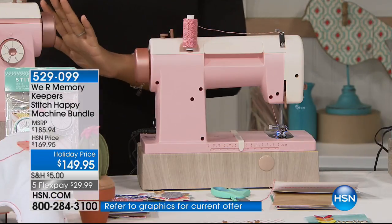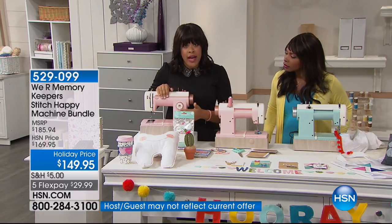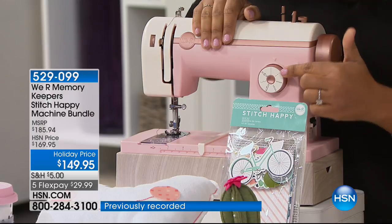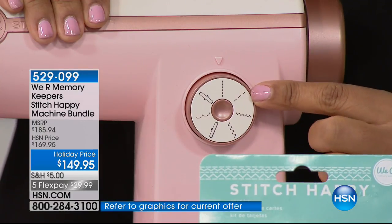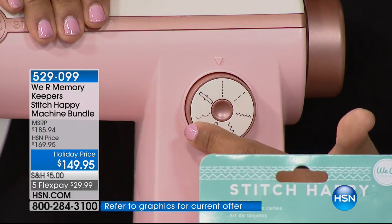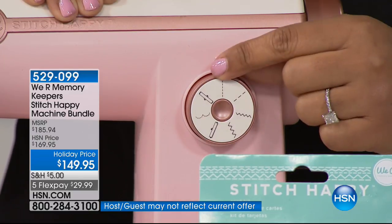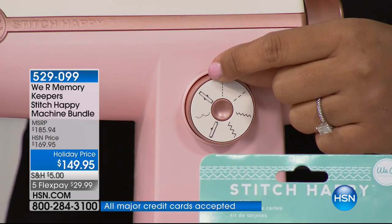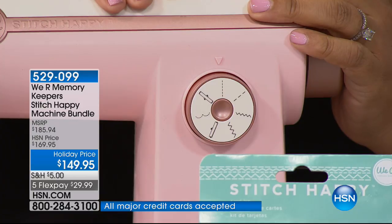So I'm gonna take you back over here so that you can see this one, which is turned forward. Right here on the dial, you have several different stitches. Not only do you have ones for sewing, which are the sewer stitches, but you have the crafting stitches as well that will give you a wider stitch, a zigzag stitch, the scallop stitch, which is like my favorite, because when else have you ever seen a scallop stitch on a sewing machine? It has the buttonhole stitch. So you can, again, do those basic sewing projects that you want to be able to make, but also do the crafting projects that you want to make as well.